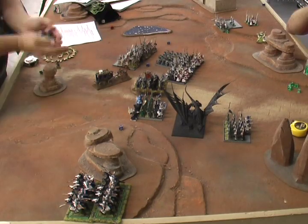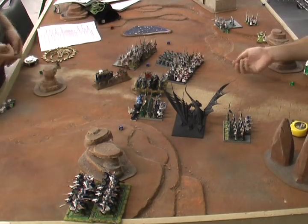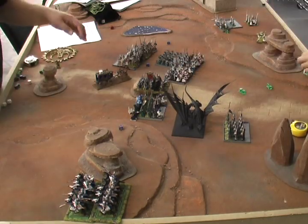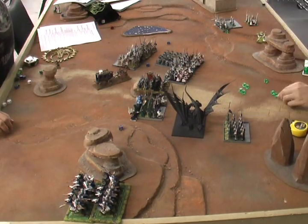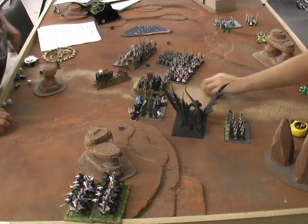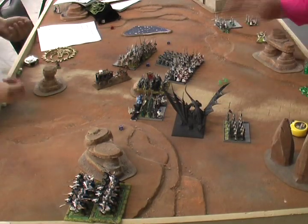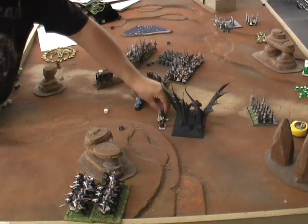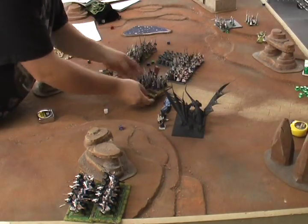In retaliation, the Cairn Wraiths cause 3 wounds, and the Grave Guard, which have the Banner of the Barrows, kill off 2 more. The Elves lose the combat by 7 and fail their leadership roll of a 2. They run and get cut down by the Cairn Wraiths. The Grave Guard make a reform so they can watch the upper melee play out.